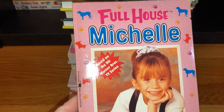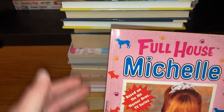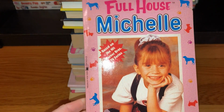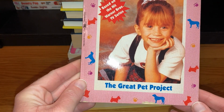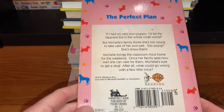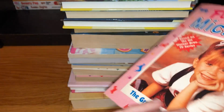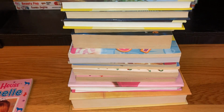Okay, so first in this stack, I'll tell you where it cuts off, but I'm gonna give a big chunk of these to my niece. This is Full House Michelle's The Great Pet Project. I ended up getting duplicates of this while I was trying to collect all of the Full House books. So I'm going to give this to her.